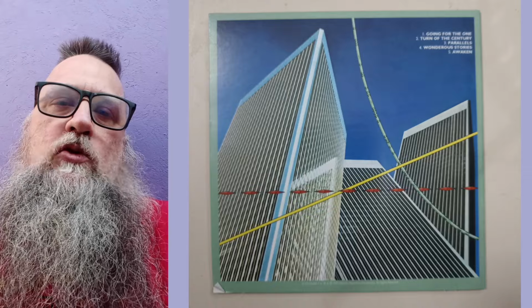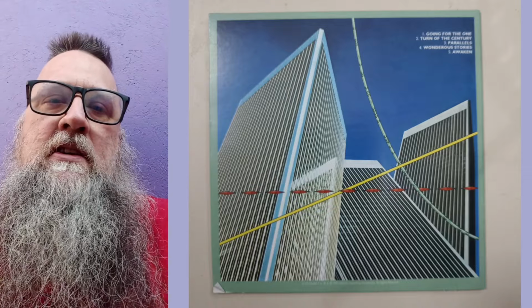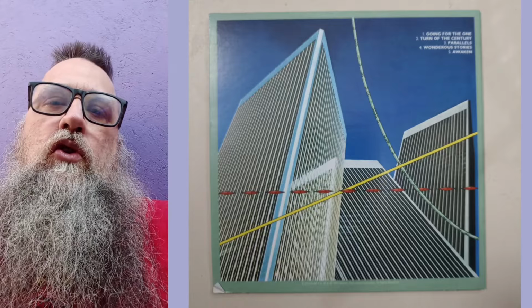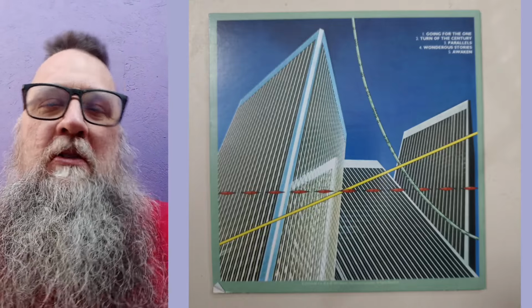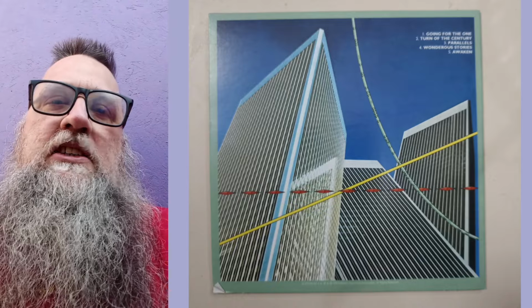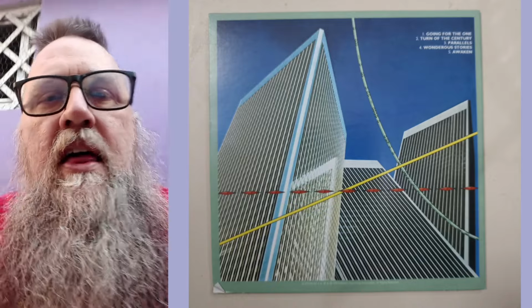Parallels was written by Chris Squire, features some cool church organs. It was recorded at St. Martin's Church in Vevey, near Montreux. Wondrous Stories is a song that has Jon Anderson playing a Portuguese 12-string instrument called the Vachalia, and this is also the band's highest charting single. It reached number 7 in the UK. Finally, we get to the song that most people say is the best song on the album, and one of the classics. It's a 15-minute epic called Awaken.